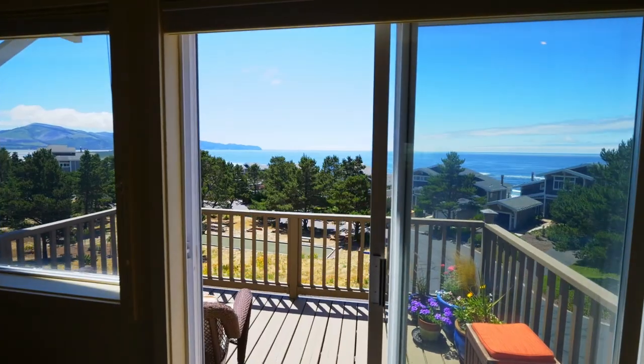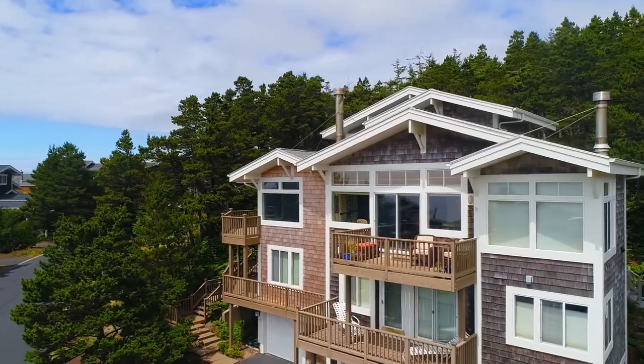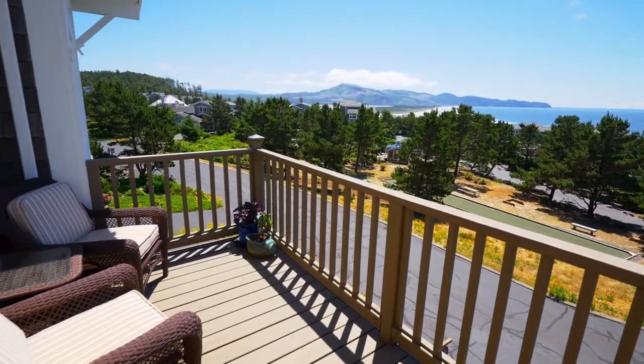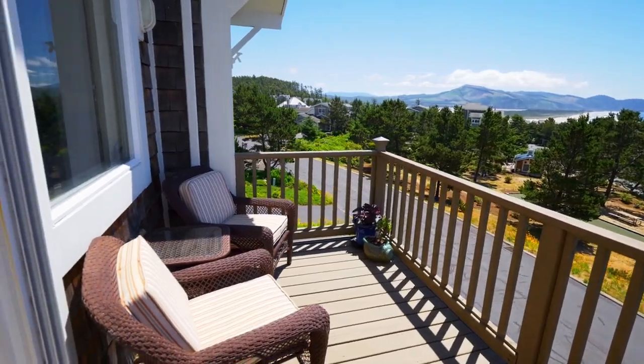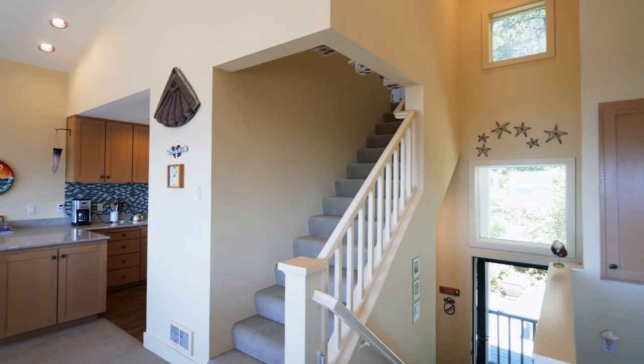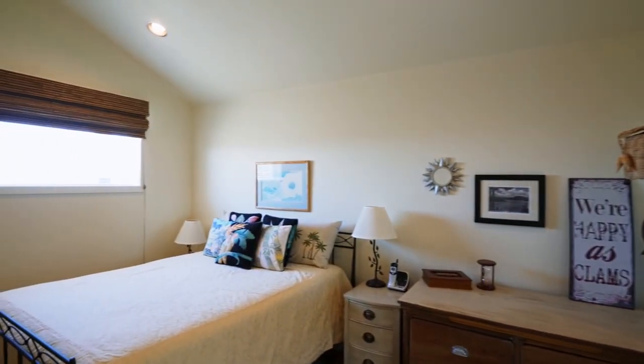Head out to the deck and take in the spectacular ocean and bay views. On the upper level, you'll find a vaulted den filled with natural light.